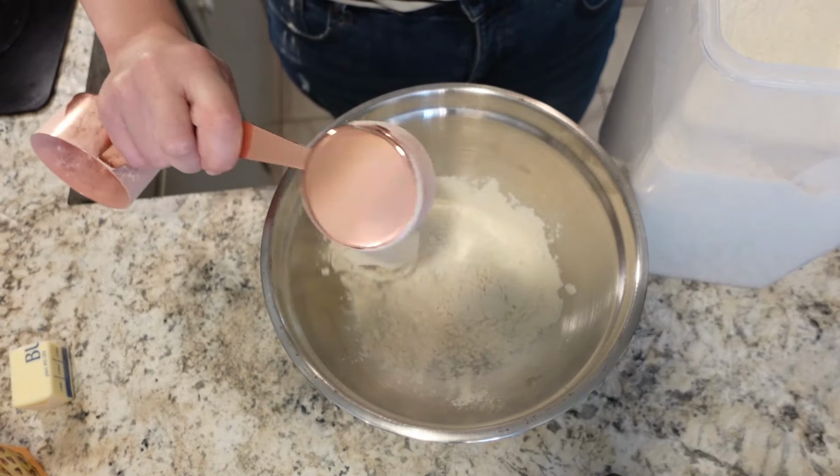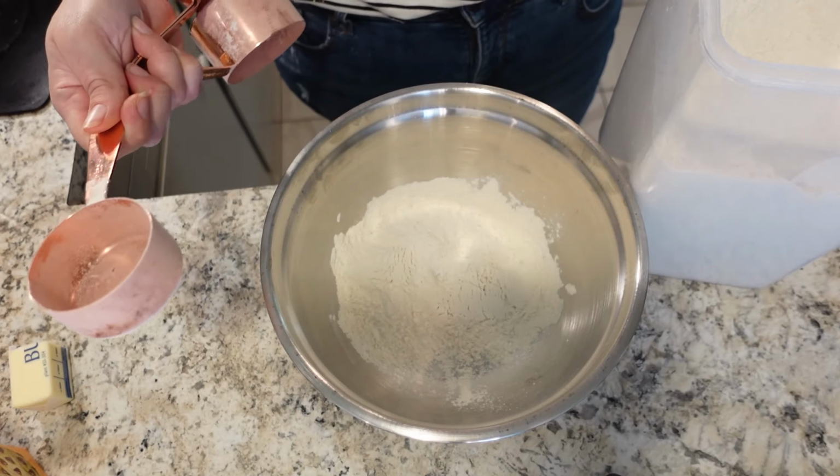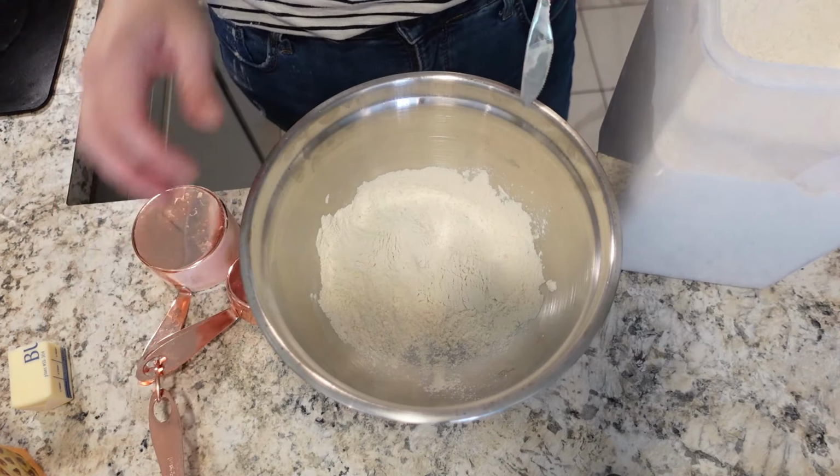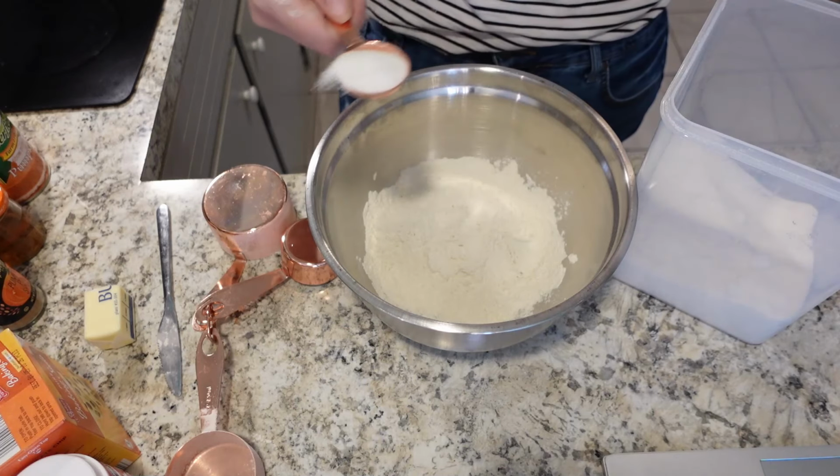I wonder if you could just add some pumpkin puree to like pancake mix. That would be easier.